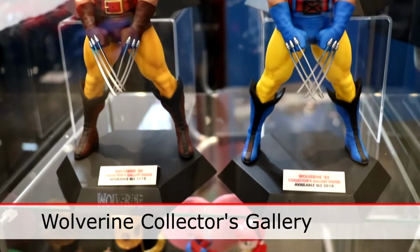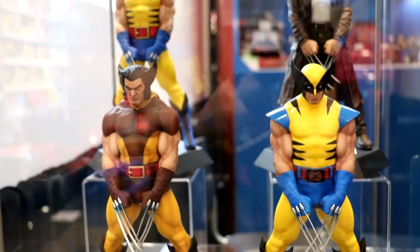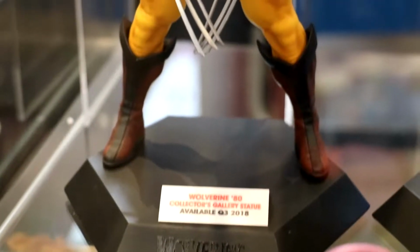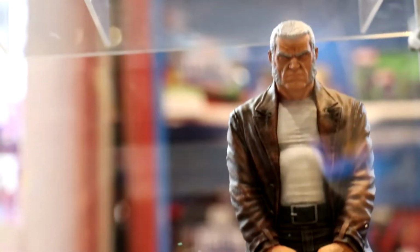We have our Wolverine Marvel Collector Gallery statue line. There's a history of Wolverine, starting with first appearance Wolverine, moving into the 80s, like brown costume, kind of the Frank Miller era of that. Then we have the 90s Tiger Stripe Wolverine, and bringing up the rear, Old Man Logan.